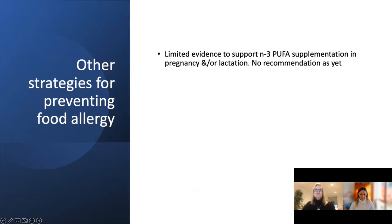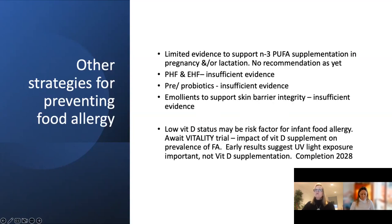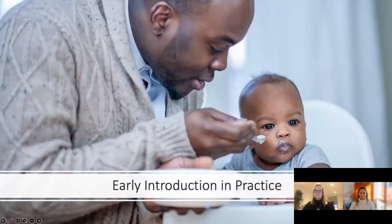Other strategies for the prevention of food allergy, Helen did go through this with you in the IACI guidance, so I'm just going to quickly move on and not really go through these in any great detail. There is quite a lot of study at the moment on vitamin D status as well, and the impact of vitamin D supplementation in the VITALITY study, and this is going to be completed in several years' time. So let's have a look at the early introduction in practice.